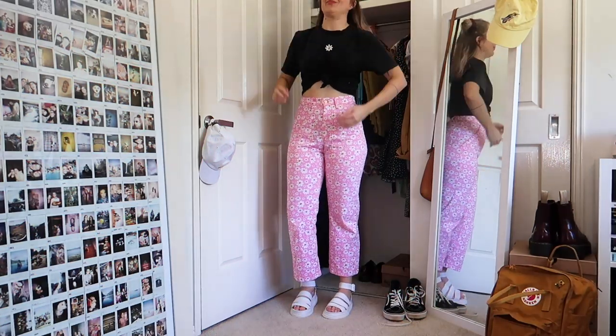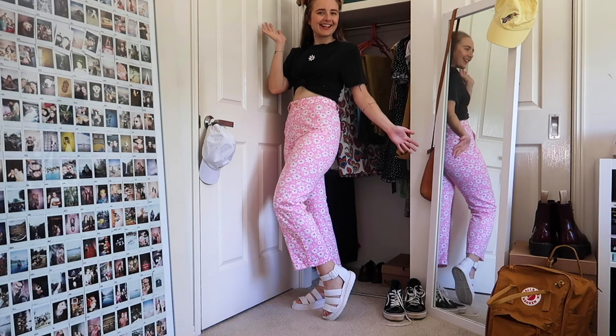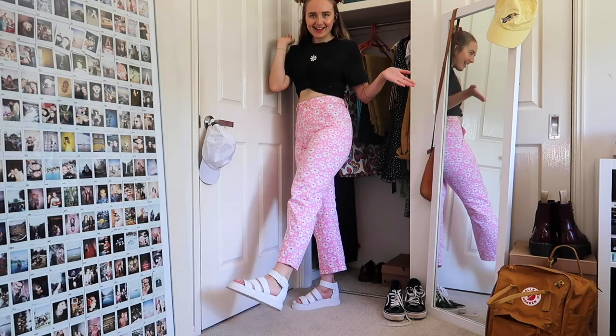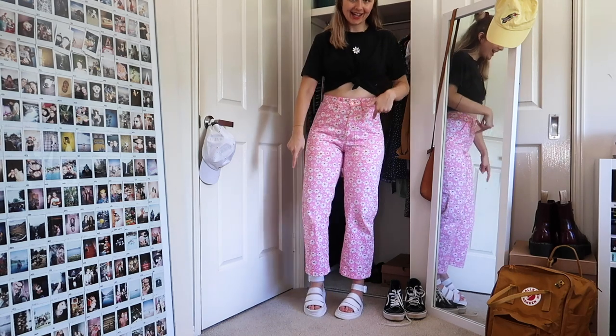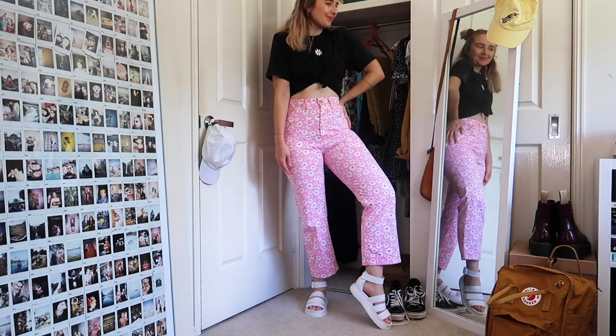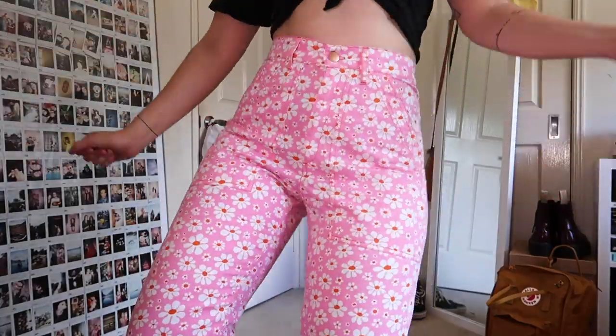Flower power. They fit me now, but I think they're gonna fit me better in like a month after I've been home and been eating healthy instead of eating crap. So basically I got these in a size extra small. I think I'm between sizes because the small's too big and the extra small's too tight. So yes, I got these in an extra small. I actually tried them on when I was there because I had stockings on, so I just put them on top. And wow, they are so cute.